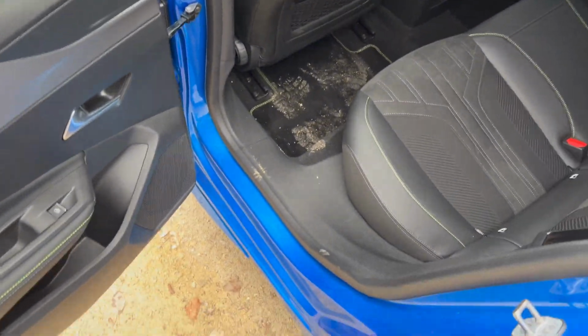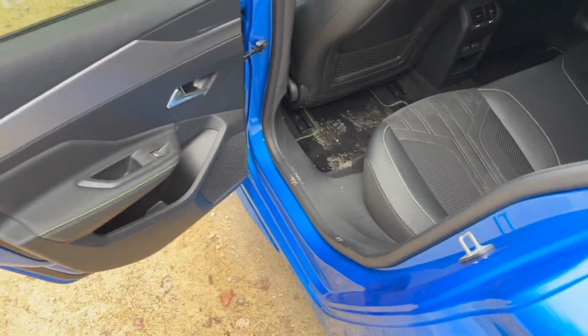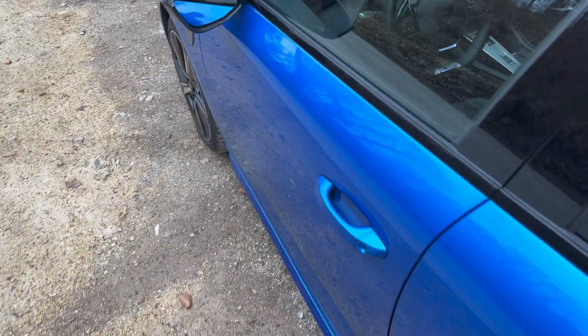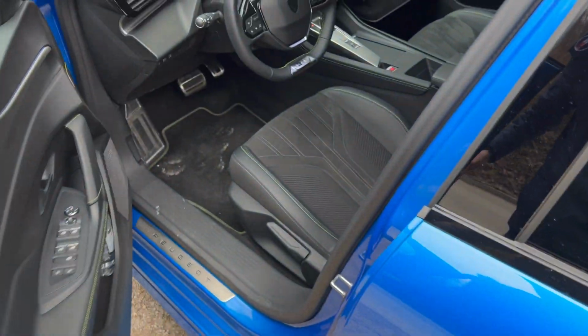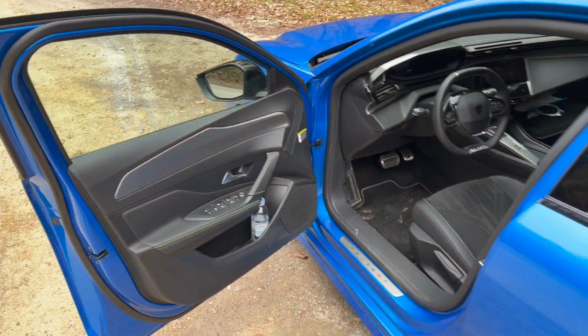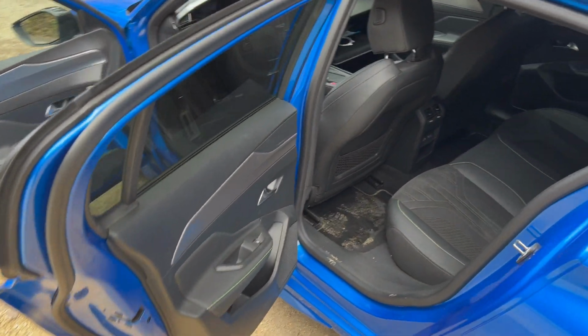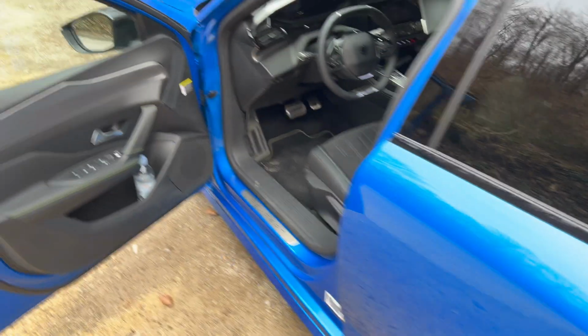I feel bad because this schmutz is like getting all over here. I'm gonna clean that up before I return the car. There are no blind spots in the mirror, unfortunately. I'd like to have that detailed, but also closing and opening sound sounds very solid. Now the front doors open wider than the rear doors, I believe. Actually, it's quite decent if you're putting a child seat on the back.